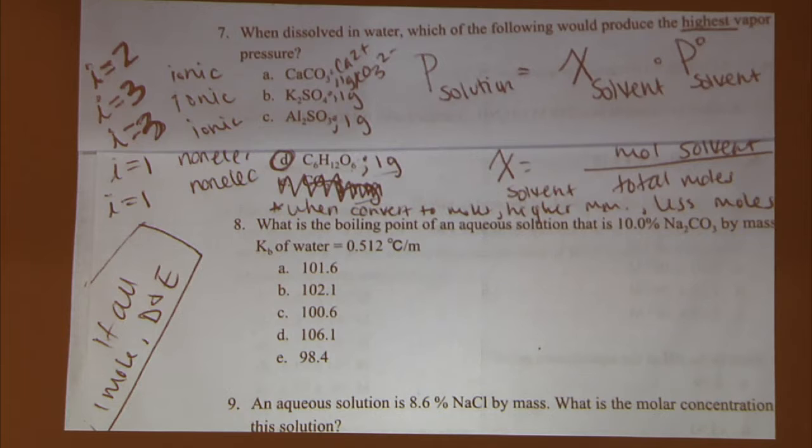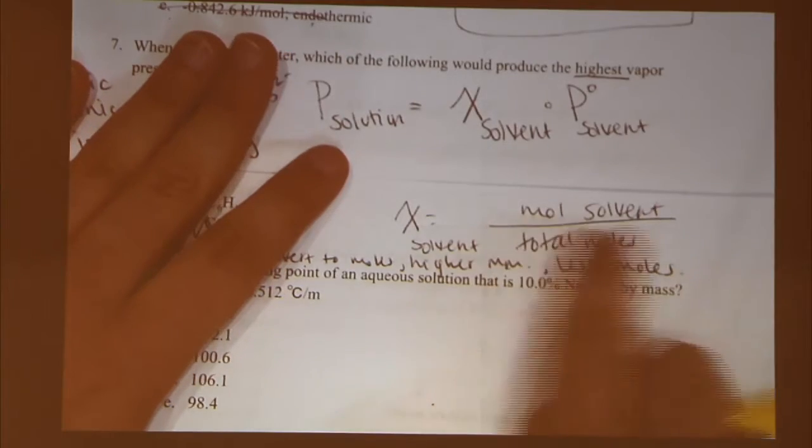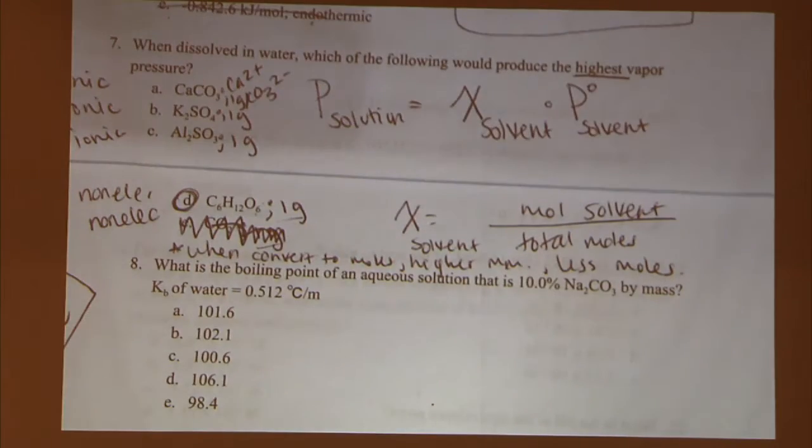How many particles you're going to make versus that one particle. Oh, in the equation, it's going to affect the mole fraction. So is it like mole fraction equals whatever? Oh, it's going to be mole fraction equals moles of solvent over total moles. So total moles will be solvent and solutes. In the moles of solutes, you're going to have however many moles times Van Hoff.